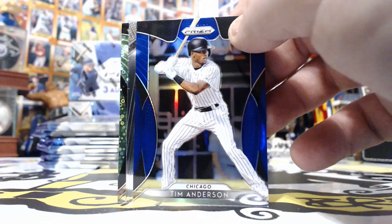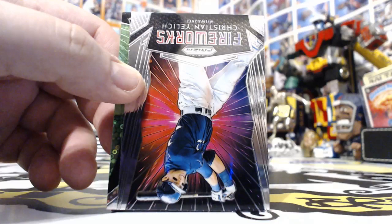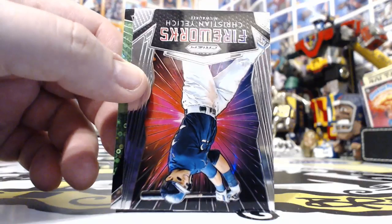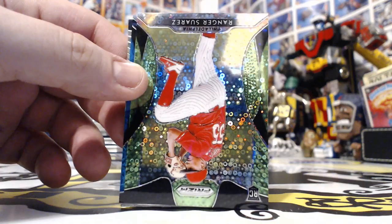I felt there was a Tim Anderson Blue Prism. Hold on. There was a tooth growing under this one. Like, you have to wait until the permanent tooth was pushing it out. That's it. Wait, Yelich Fireworks. Do you have to wait till it's a fully grown tooth? No, it pushes it out as it comes out. Some of them push out a little longer.